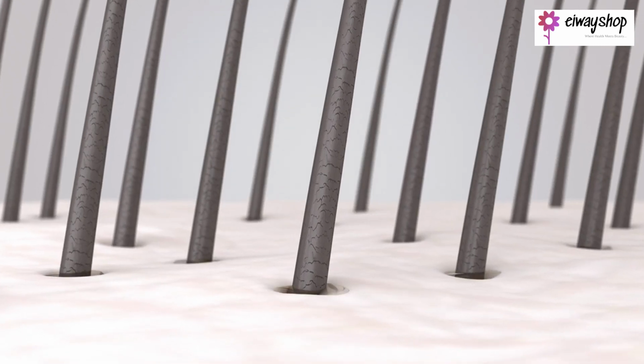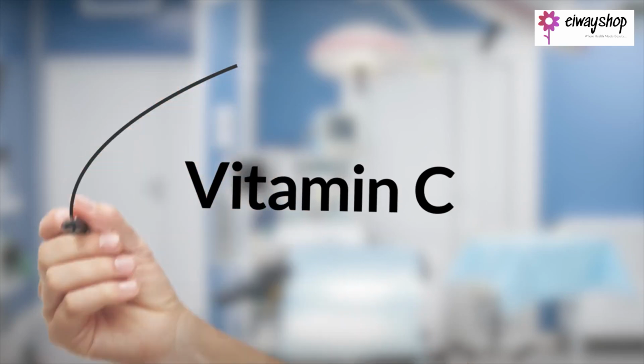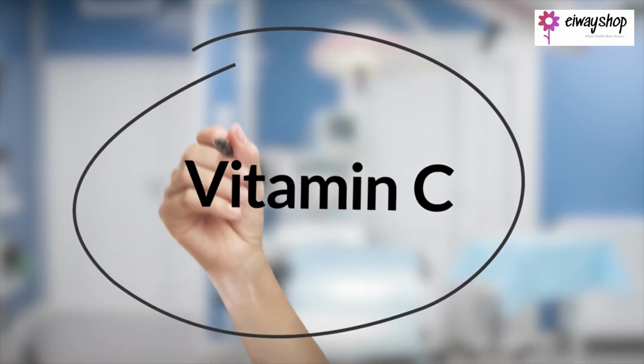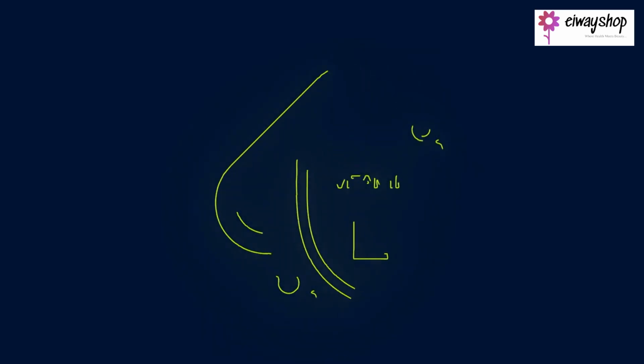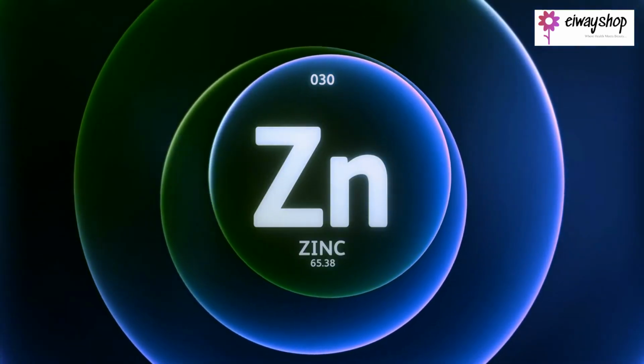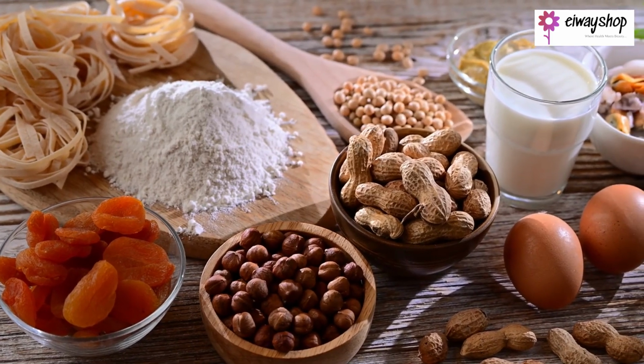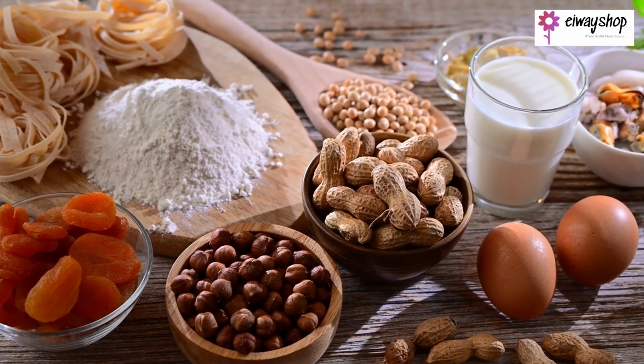Vitamin A helps produce sebum, an oily substance that moisturizes the scalp. Vitamin C aids in collagen production, which strengthens hair. Vitamin E improves blood circulation in the scalp, promoting hair growth. Zinc and iron prevent hair loss and support healthy hair growth. You can find these nutrients in fruits, vegetables, nuts, seeds, and whole grains.